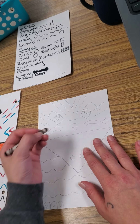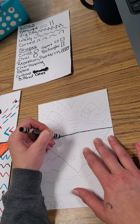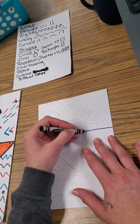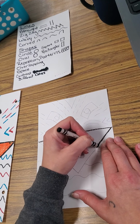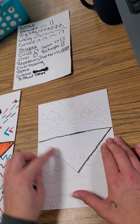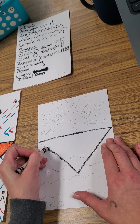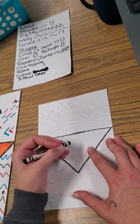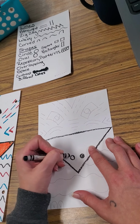So on your paper, I want you to go from one side to the other and make a straight line across. And you can use, as usual, crayons, markers, colored pencils, whatever you have. And then I want you to connect a wide V shape to that straight line across to make a beak shape. So you should have a big triangle now. And then you're going to put two circles inside of that, and we're going to color those circles in.